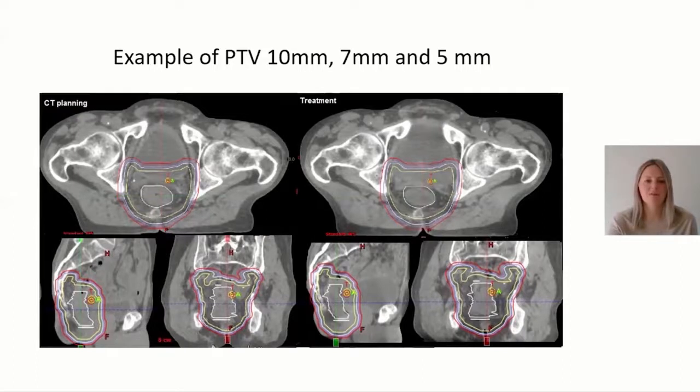This is an example of PTV margin structures on one of the patient's images. On the CT planner scan, you'll see there's a white delineated GTV, and beyond this, we've got the pale yellow CTV. The red margin represents what the patient actually had on treatment, so that was a PTV of 10 millimetres. Inside these two structures, you can see there's a 7 millimetre margin, delineated in pale purple, and a 5 millimetre margin delineated in pale blue. So what we did retrospectively was we looked at all of these structures and whether these covered the patient's CTV on the daily cone beam CT imaging.